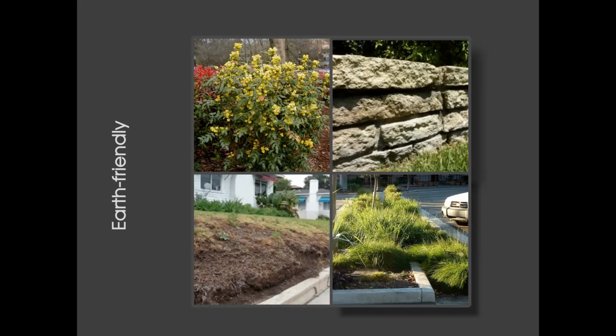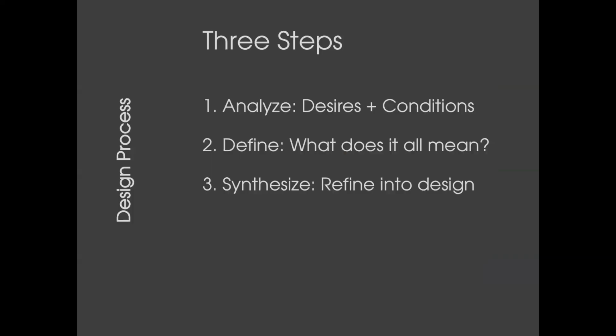On the lower right, you're looking at our Whole Foods parking lot, which all drains to a bioswale. So the water is cleaned up a little bit before it hits the local creeks. So all of that is part of being earth friendly and being sustainable. So the three big points: beautiful, useful, sustainable. It spells BUS if you need an acronym.